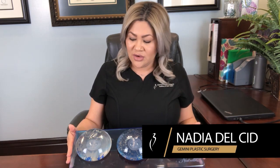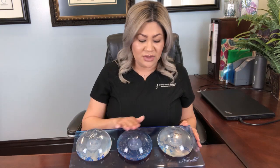I'm Dr. Bennett's patient care coordinator, and today I will be explaining the difference between the different types of implants that we offer here at Gemini. Here we have our gummy implants. These are all gummy implants. The difference between the three is the cohesive level.